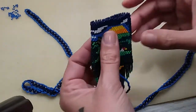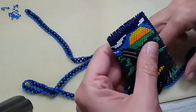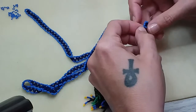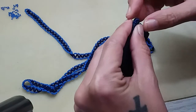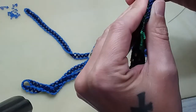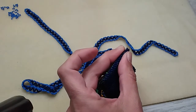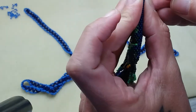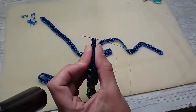So what you want to do is get it as best as you can centered in that area. So for me, I'm going to try and line it up with these two top beads right here, okay? Because that's right where the fold is, and that should land in a really good spot. So first of all, I'm just going to bring my needle through those two beads right there, like that. I don't know how well you can see me here.